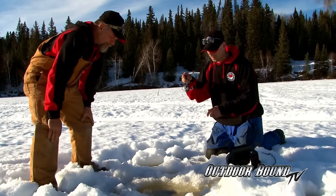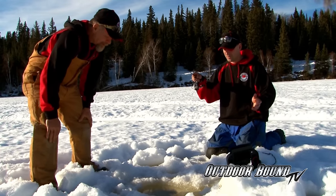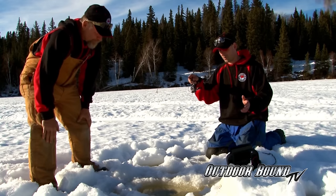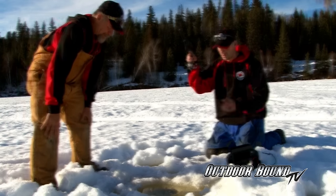Getting close. I can feel his head. This is where you really don't want to push it. Once you get him near that hole, you just want to wait for him to commit to coming up that hole. If you try to force him, that's a nice walleye.